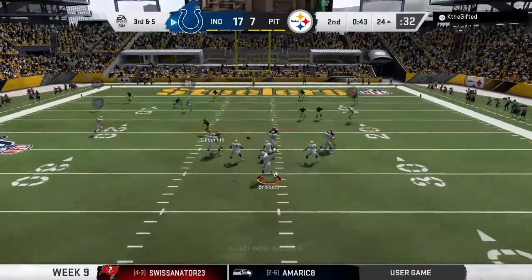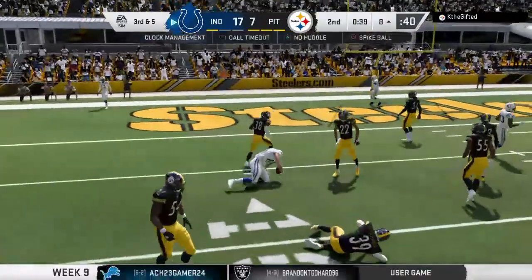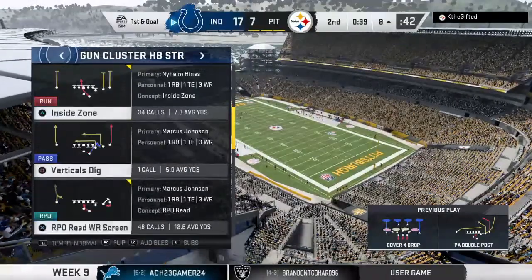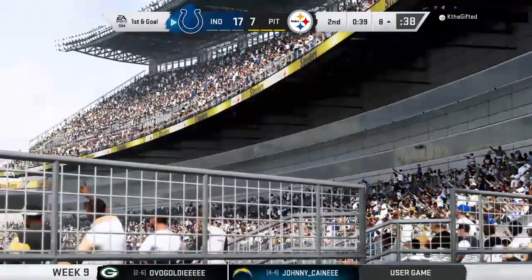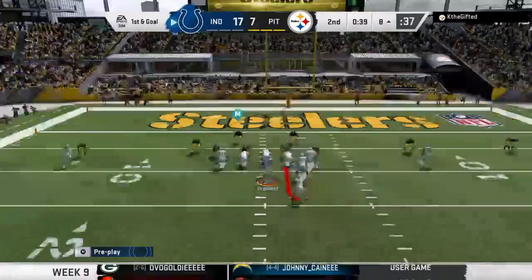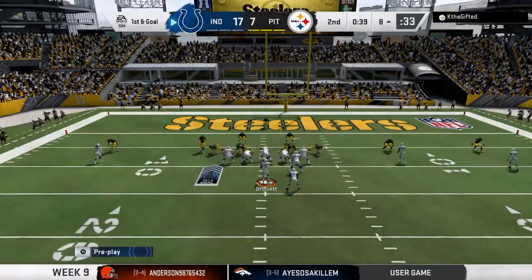They go play action with Brissett. Taken in by the tight end Doyle. And they've got it inside the 10 at the 8. Now the Colts will use their 3rd and final timeout as they stop it here with just under 40 ticks to go in this first half. So another 3rd down conversion, and now they've got a 1st and goal.